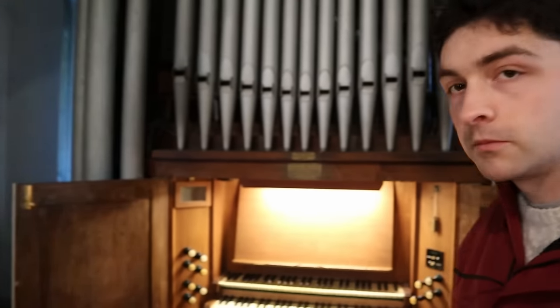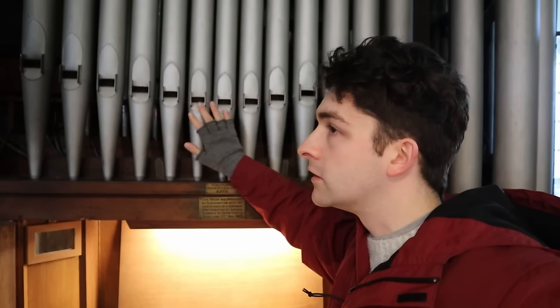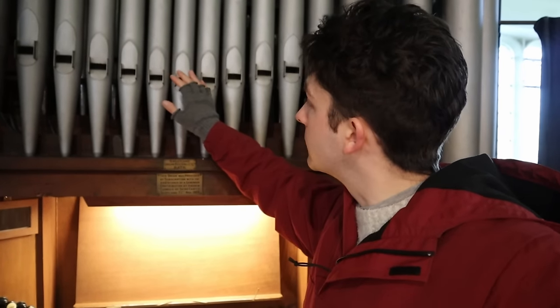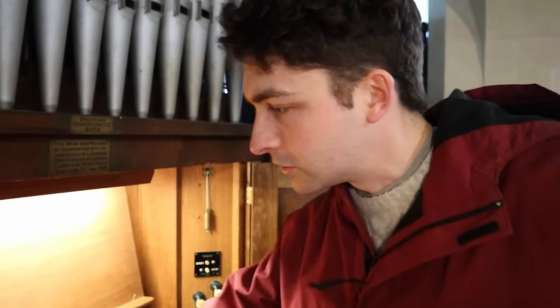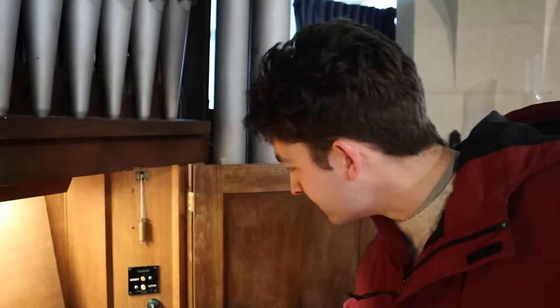So look. An organ isn't supposed to make a sound when you don't play any of the notes. But this one does. So I can feel the wind coming out of that pipe. Oh, the joys of being an organist. Okay, broadly speaking, that's what we're going to have to do. What else is wrong with this? Maybe we should say what's right with it. So that's the lower keyboard. We have a sticking note, so I'll have to find some way of working around that.